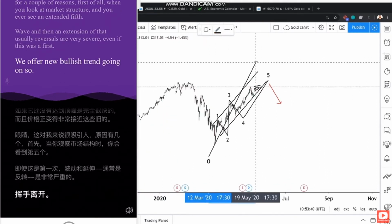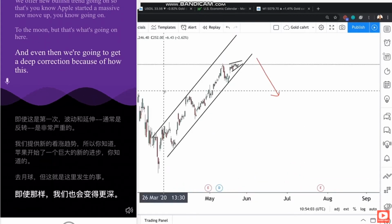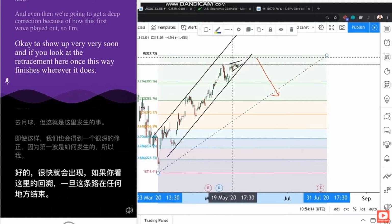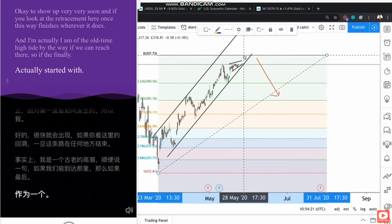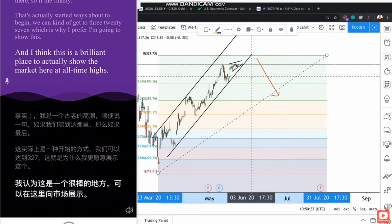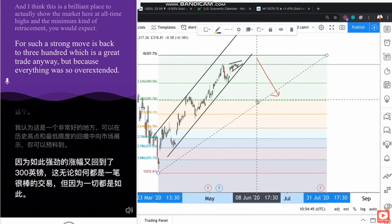So that's Aapl starting a massive new move up, going all the way to the moon. Well, if that's what's going on here, then even then we're going to get a deep correction because of how this first wave played out. So I'm looking to short Aapl very, very soon. And if you look at the retracement here, once this wave finishes, wherever it does, and I'm actually eyeing up the all-time highs here to be tagged, by the way, if we can reach there. So if the final wave hasn't actually started, but is about to begin, and we can get to 327, which is what I prefer, I'm going to short this. And I think this is a brilliant place to short the market here at the all-time highs. And the minimum retracement you would expect for such a strong move is back to 300, which is a great trade anyway, but because everything was so overextended, it could be quite a lot deeper.